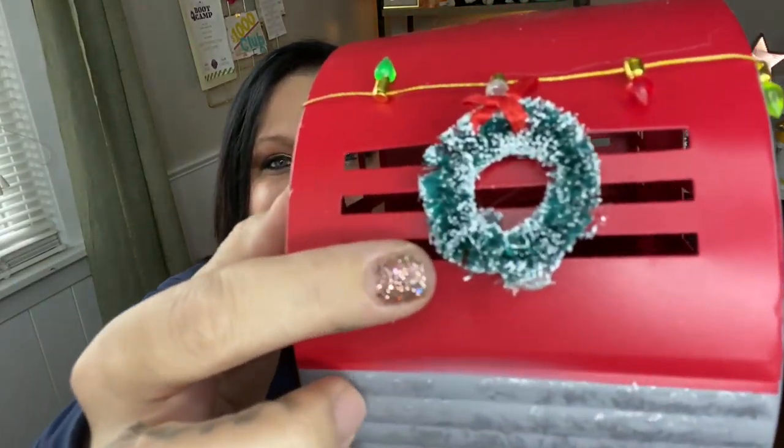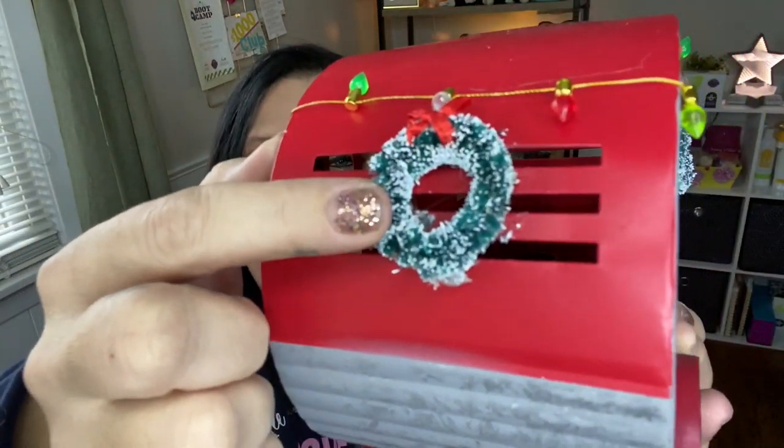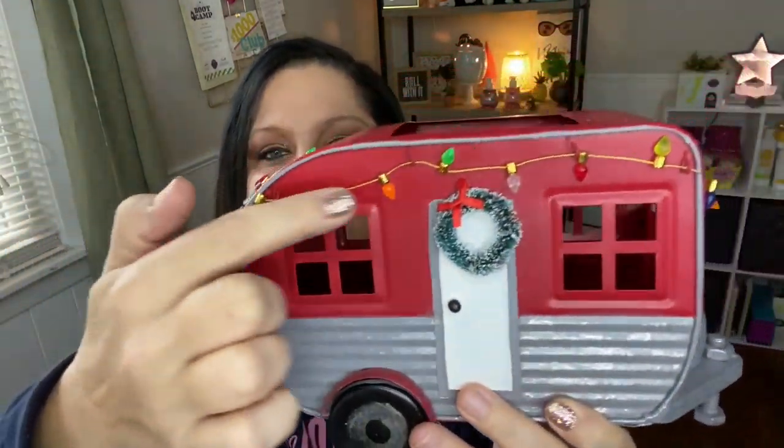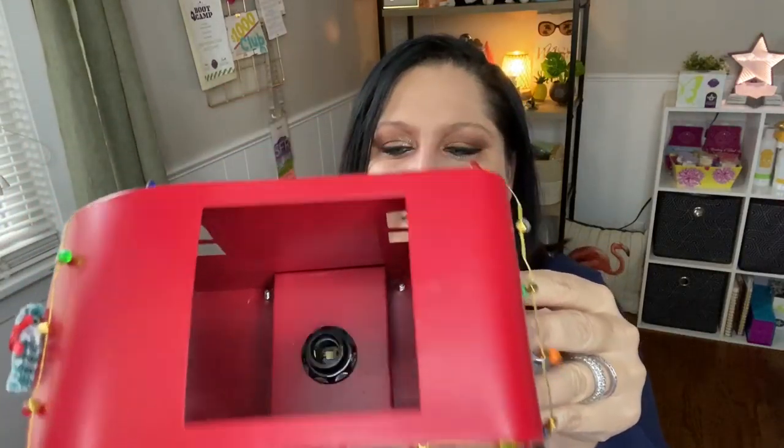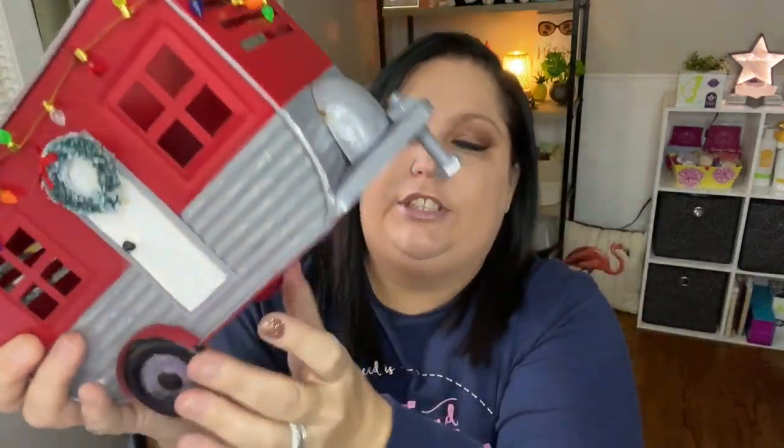Look, okay, so we've got our cute little wreath on the front of our camper with the little Christmas lights strung all the way around. Okay, so this is a hitched trailer. So we're hitched, right? We're here to camp out. There's our top. There's where we're going to put our lid. There's the bottom. So even though the wheels do not move, it kind of gives the illusion that they do, but they do not. So this camper is not moving.